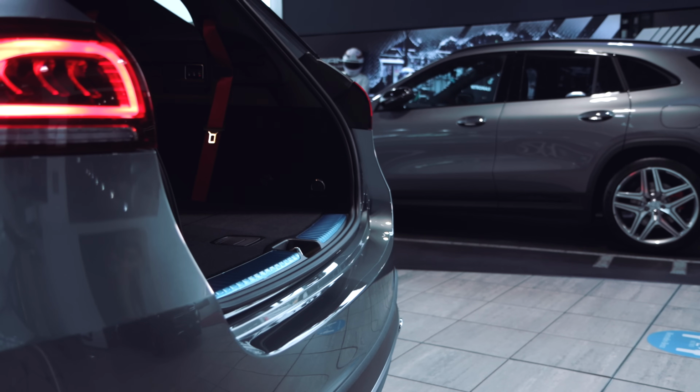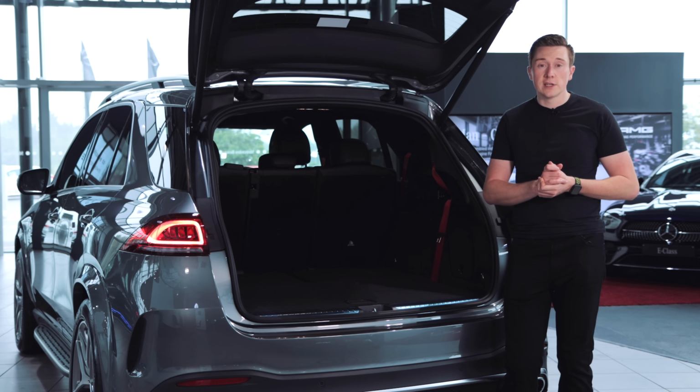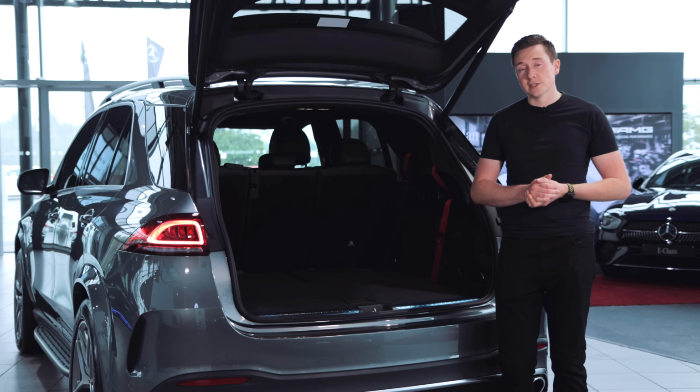Now that air suspension obviously does play a more important part than just lowering the boot, which we will cover in a minute on the dynamic select modes. But in a nutshell, it basically stiffens the suspension or softens the suspension based on your preferences.